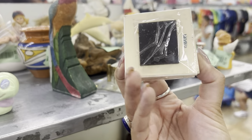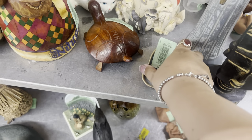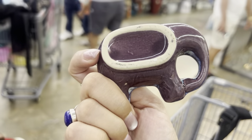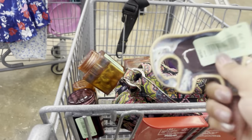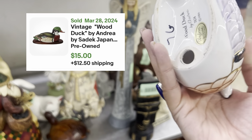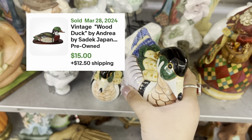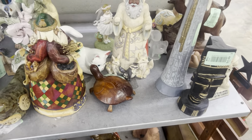Are these mini? Oh, I thought they were mini coasters. Avon magnets. This is really cool. Wow. It's a cool drip glaze trinket dish shaped like an elephant for 99 cents. That's really pretty. Grab that. These ducks are really interesting too. Wood Duck by Andrea Sadek. Her stuff does not sell well for me at all. I'm not sure why. Does this sell well for you guys?